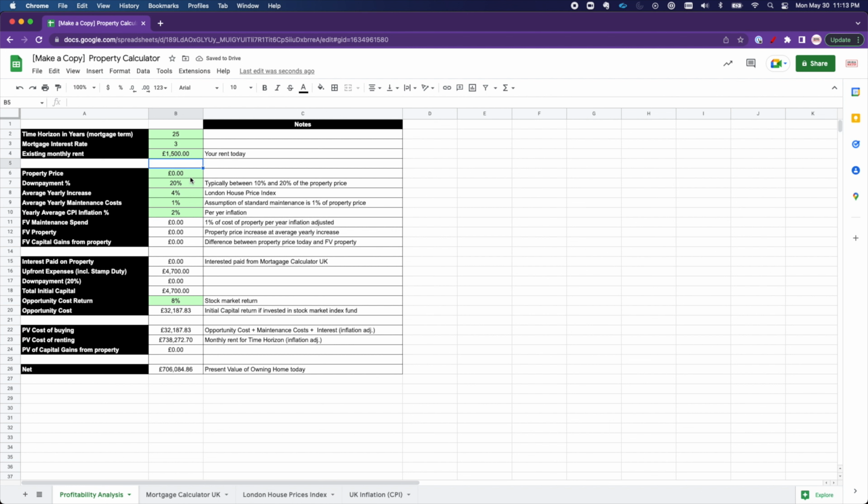And then the property price here. Assuming that you know your property price, I'm going to assume that my dream home is £400,000. And the down payment, so basically how much you will have to put down for your mortgage. Typically this number is between 10 and 20%. Here in the UK, it's fairly standard to go with 20%. Some people go with 15, 10, or even lower, but typically you want to go with 20% to get a better mortgage or better interest rate. So I'm going to go with 20%.